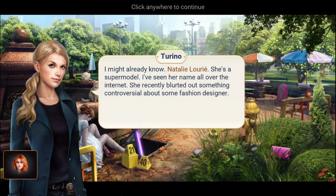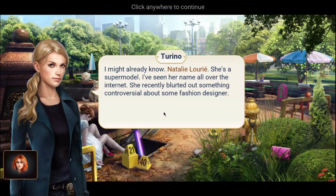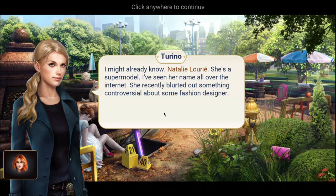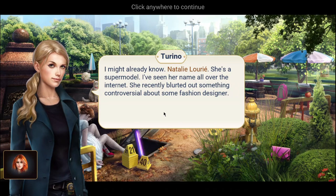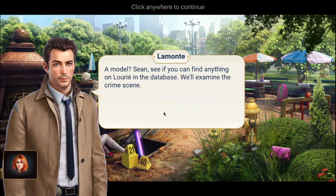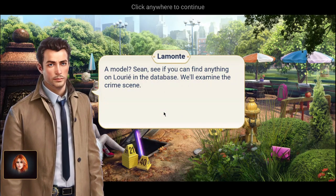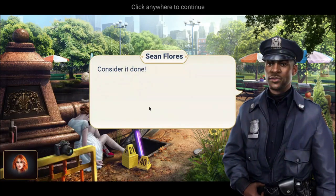I might already know. Natalie Lurie. She's a supermodel. I've seen her name all over the internet. Yeah, she recently blurted out something controversial about a fashion designer. A model? Sean, see if you can find anything on Lurie in the database. We'll examine the crime scene. Consider it done.